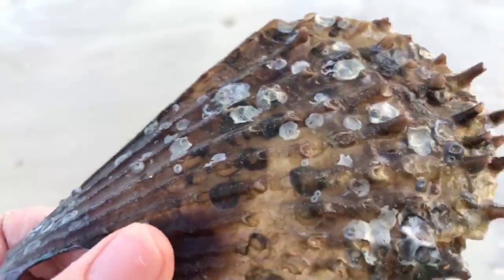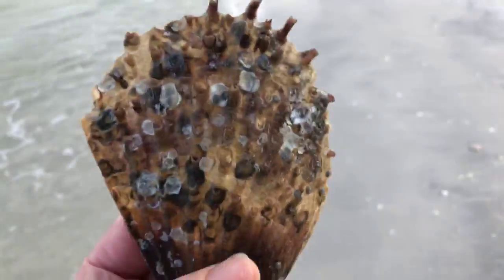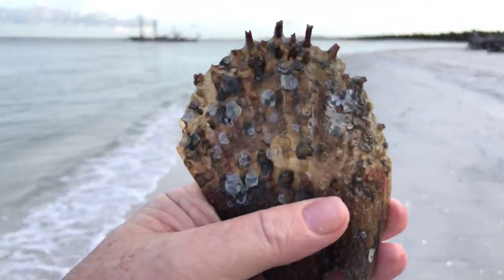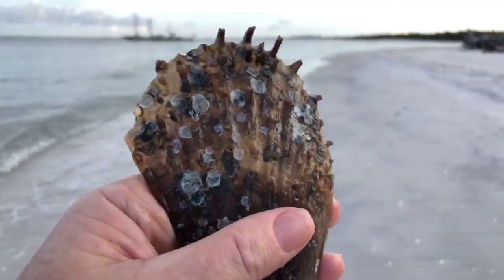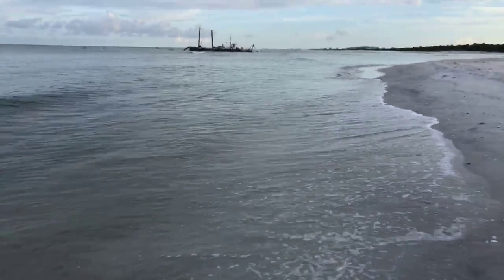Some neat barnacles on it. Definitely wouldn't want to step on that. That's about what sticks up out of the sand. They bury themselves in the sand and that portion of it's sticking up. The pin shell.